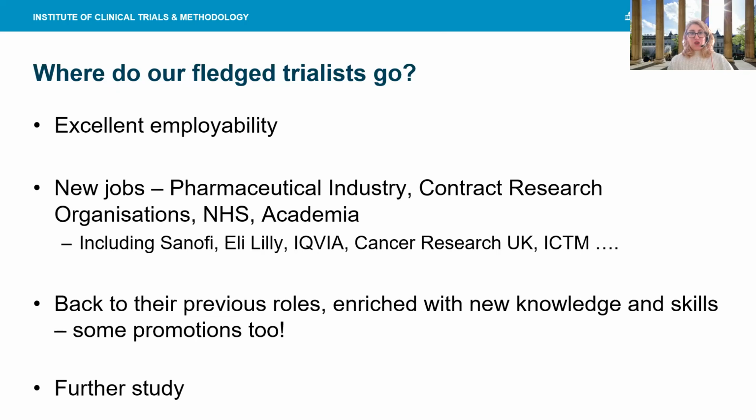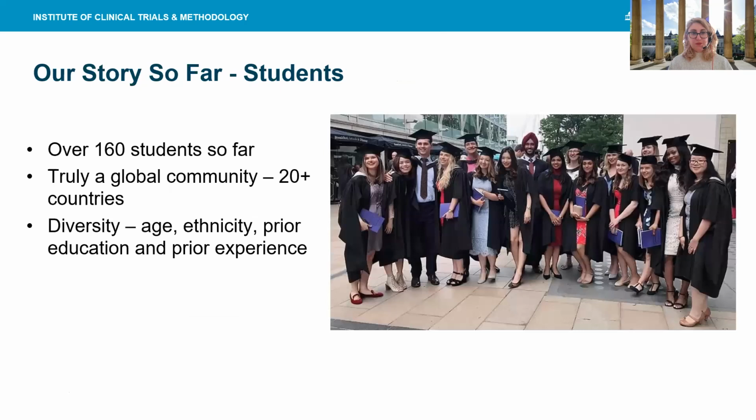And where do our fledged trialists go? They have excellent employability. Sometimes they apply for new jobs, whether in the pharmaceutical industry, contract research organizations, the NHS or academia, and a number of our past students have had new positions at Sanofi, Eli Lilly, IQVIA, CRUK, and some also stayed with us and obtained a position at our institute. Some of our students go back to their previous role, enriched with new knowledge and skills, and some have promotions based on the MSc. And some students go on to further study.